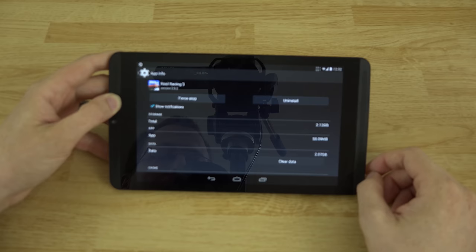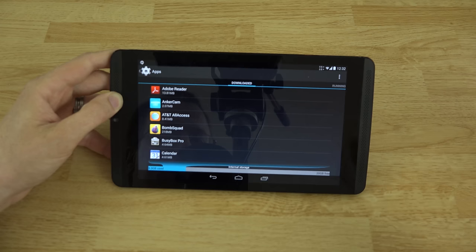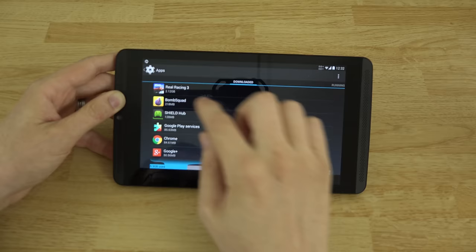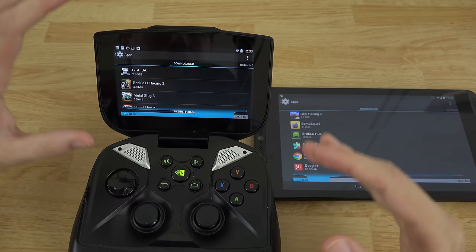And if we go to all of our apps here and show you what we have, we don't have a lot installed yet because I did just get this device. I've had more than enough time with the Shield tablet and the Shield portable to give a fair review of the device. If we sort by size here, you'll see that Real Racing 3 is our biggest game. If you have Need for Speed Most Wanted, that's almost 3 gigs. Instead of just talking, let me show you.